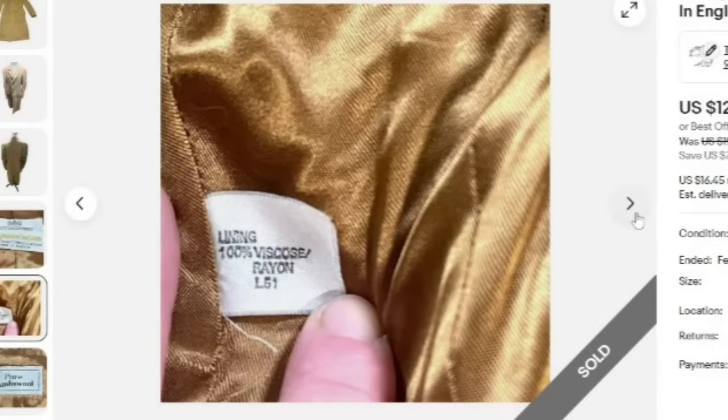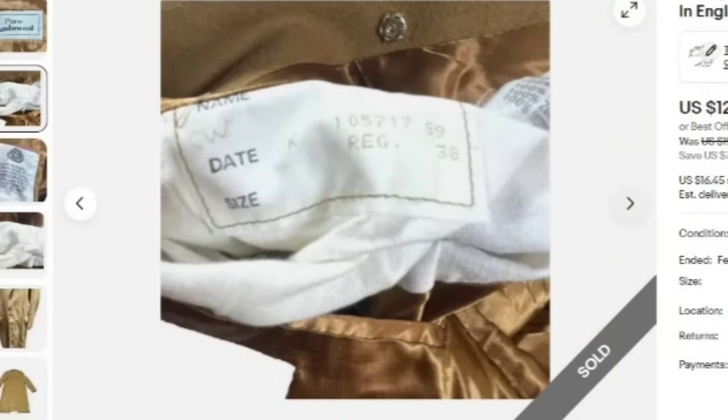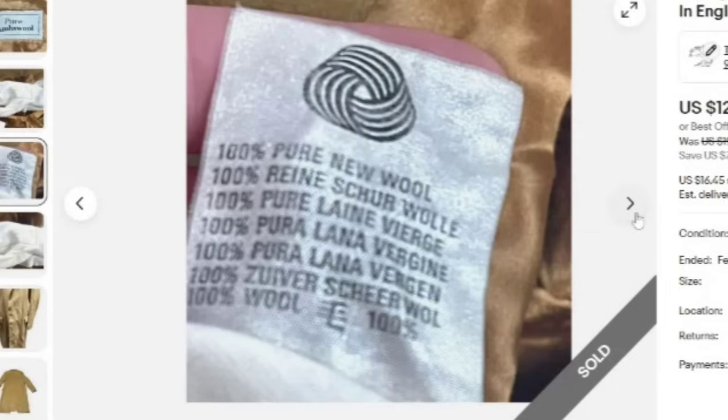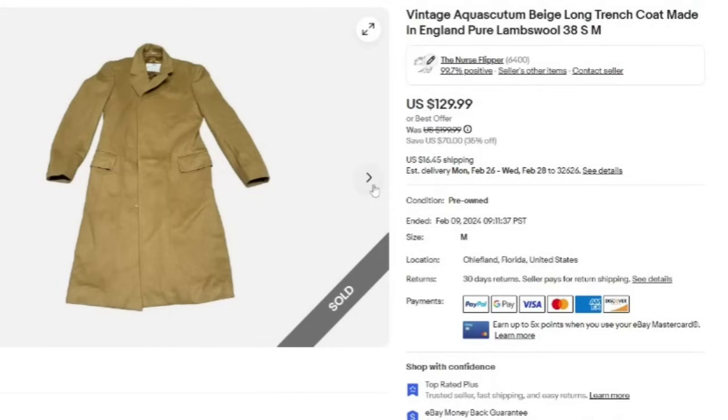So you can see here the lining is viscose. There is a pure lamb's wool tag. There is the size as well as the date. And here again, the 100% pure new wool. And this one was a great sale, sold very fast. Watch for coats and jackets because they can be very, very valuable.